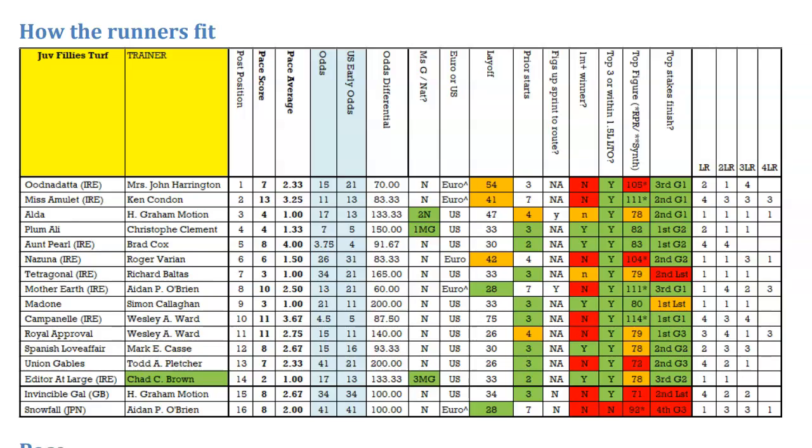We have to trust the history of that race as a queen maker for the Juvenile Fillies Turf. A couple at prices of interest. Miss Amulet, Ken Condon's runner, will probably be close to the pace early, has quite a progressive profile and is an each way price.